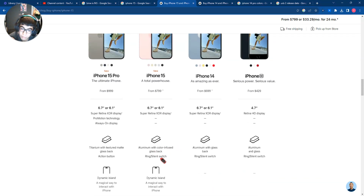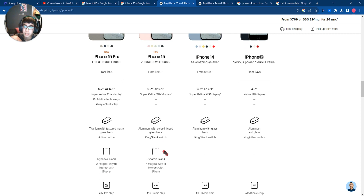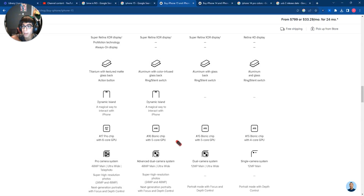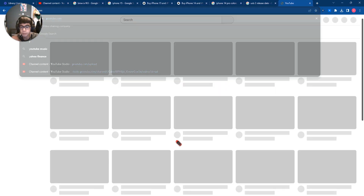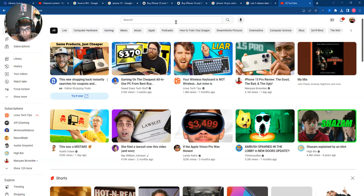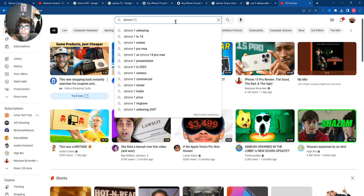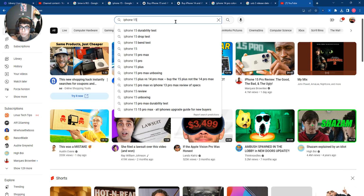And then you have color infused glass back, Super Retina XDR display, and then the battery. Jesus Christ, the battery on that iPhone 15 Plus, even the Plus version. Let me just pull up a video. It's from Mr. Who's the Boss, so thank you Mr. Who's the Boss for making this video possible. iPhone 15.